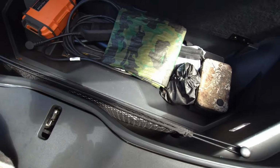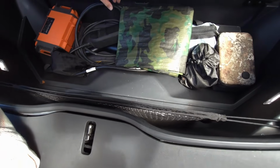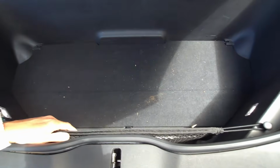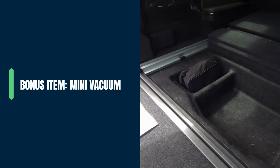Okay, some of this stuff I do keep in here, but I'm not going to talk about it. Some emergency stuff in there, but yeah. What I'm really looking for is the tire repair kit. Okay, so this is a bonus item.